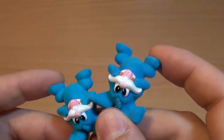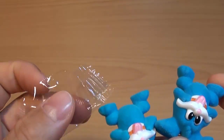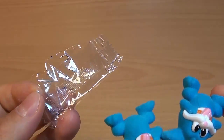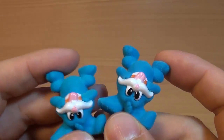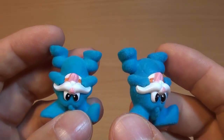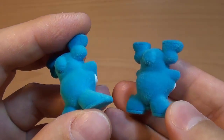And I just opened the original packing with a bunny inside. They are like that inside the egg, and as you can see you can't tell them apart at all because there is no code or any markings at all.